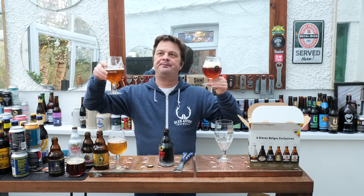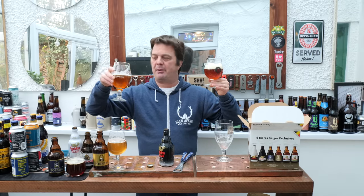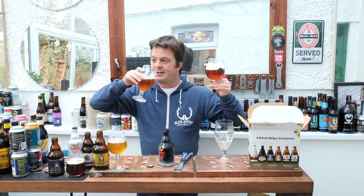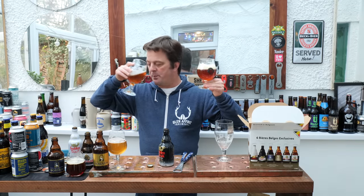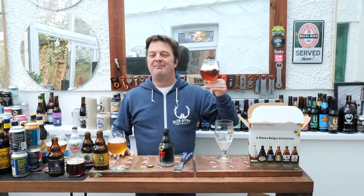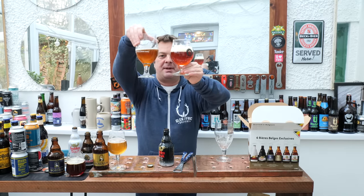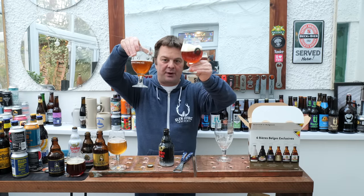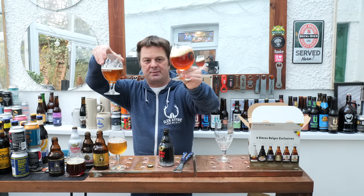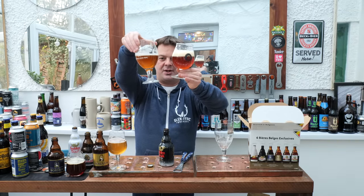Sweet, malty, really, really sweet. Malty, hoppy, spicy, peppery. That was the Quad 9000. This is the Piraat. Sweet, sweet, sweet. Peppery. Very, very similar beer. What I imagine they've done to differentiate the two beers is that they've swapped the malts out. I reckon they've used more of a red malt here, a little bit of a darker malt, and the Piraat is just a lighter malt.